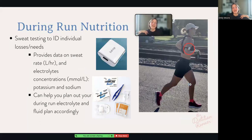A way to identify your individual sweat rate, which is how many liters of sweat you're losing per hour, and the electrolyte concentration of your sweat, which doing this can help you put together a very individualized plan for fluids and electrolytes during running.